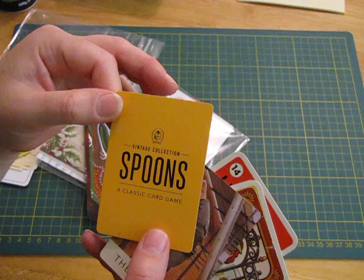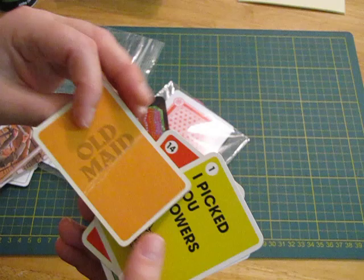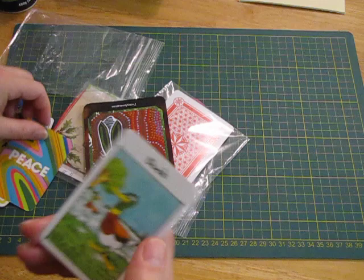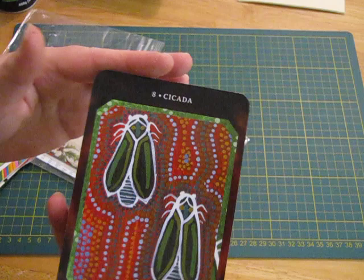Spoons, classic card game. In a Hotel, The Builder, Boswell Banker, I like that, Old Maid. Brings back memories. Picked You Flowers. Oh, that's, isn't that cool? Retro. Hippie card. That duck. They're awesome. Definitely different from the ones that I've got. The cicada. And that's nice too. It's like a Dreamtime one.